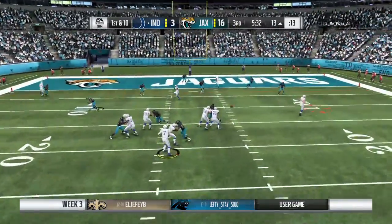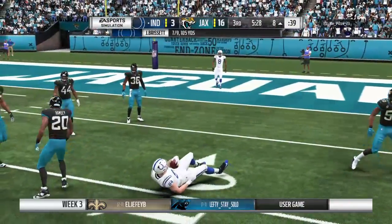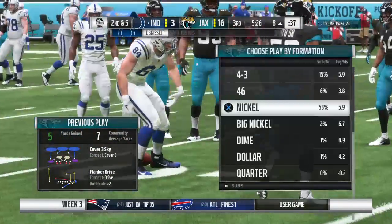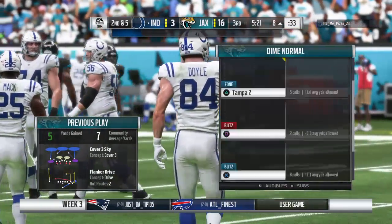From the red zone now, Brissett. And a quick throw here, that's complete. And he showed a nice little juke, but then the window quickly closed. 5 yards on the catch there, brings up second down.